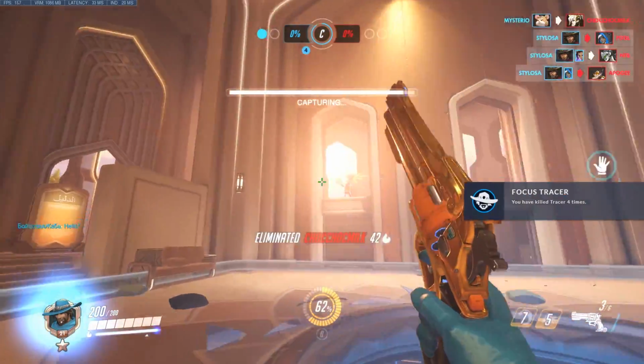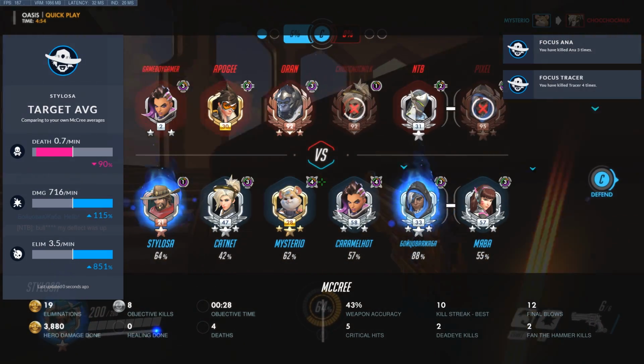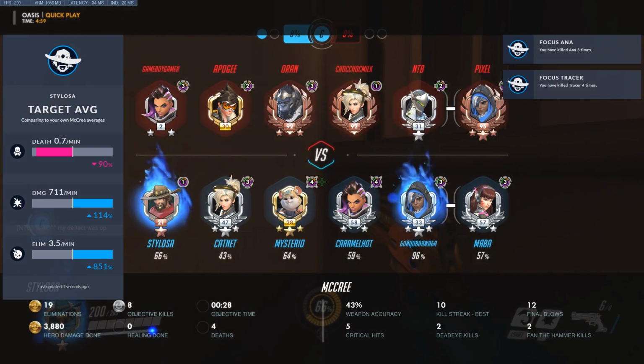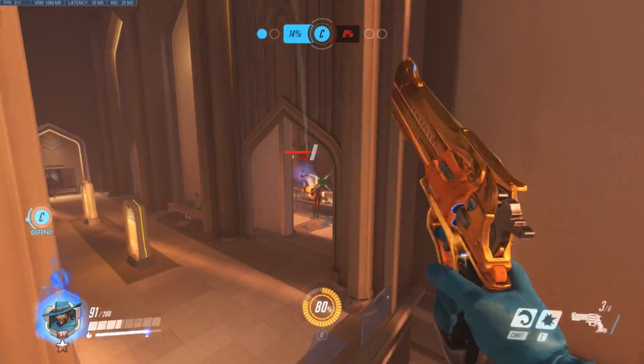I mean, look at this. Focus Tracer. You have killed Tracer so many times. Focus Anna. You have killed Anna. So it's telling me that I'm doing well for killing Anna and Tracer, which obviously that's fine, right? You can see Genji getting a bit angry because he said his deflect was up when I flashbanged him. And it probably was. I don't know how he got flashbanged. Whatever, I'm not complaining. He's a Genji player.